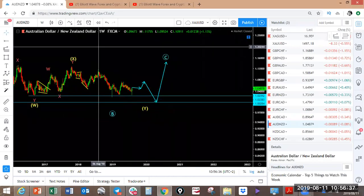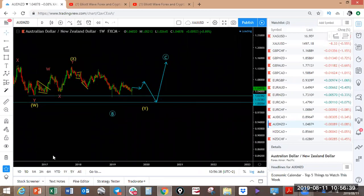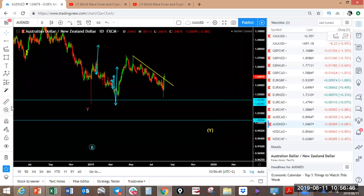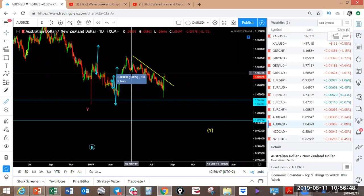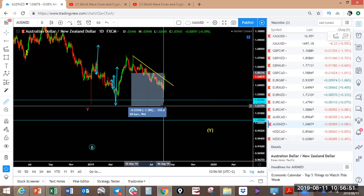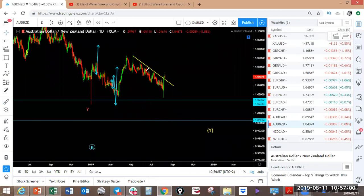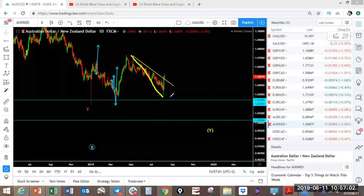You can see that on the daily, let's go to the daily, you see something interesting about what corrections do. Now, if you look at this corrective structure, it was coming down here correctively. Let's take this measuring tool. From the time this correction started up until this, that is 96 days. Almost 96 days, this has been coming up with that move. So for 96 days, it made this move. But in just one day, 50% of that whole move was retraced.